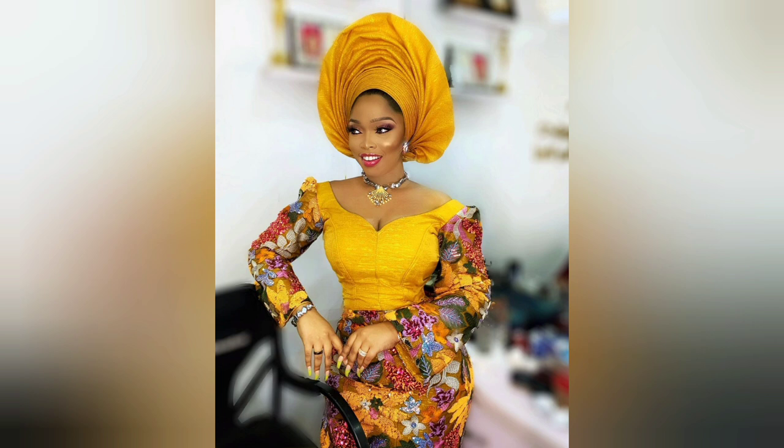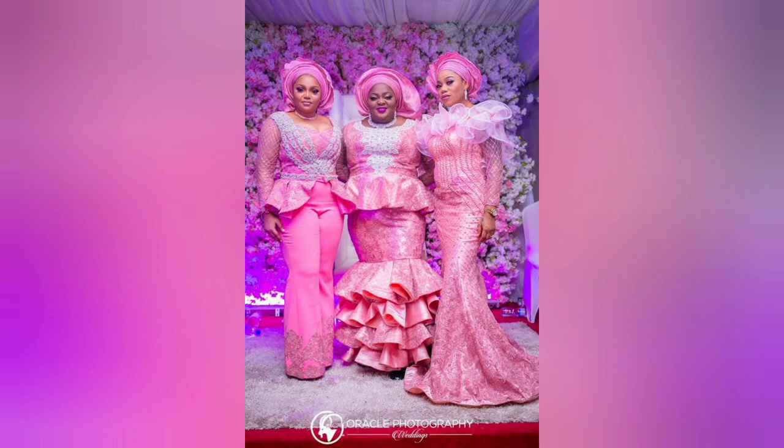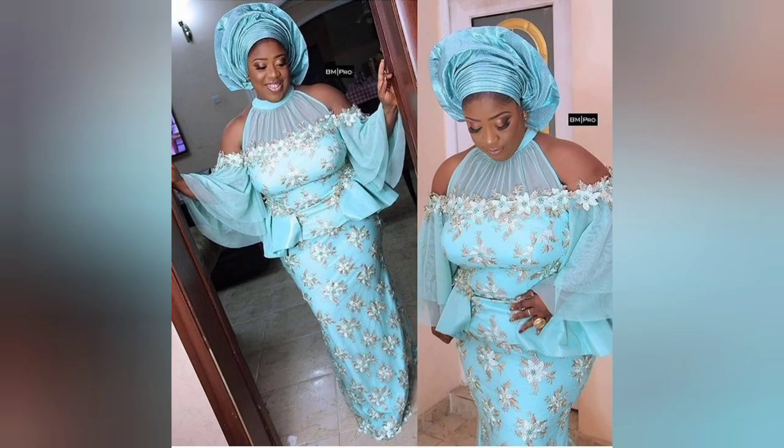As I said earlier, this video is well loaded with unique, gorgeous, elegant African traditional cloth ties. You're going to be seeing our beautiful lace ties, different sleeves, different colors, different texture. So just stay tuned. Like this particular one, the sleeve, the neck, everything about this gown is so beautiful.